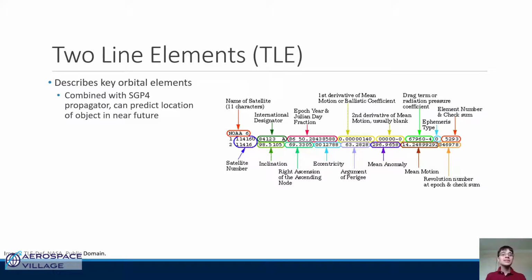And so a two-line element set is meaningless without a propagator, and a propagator is useless without the two-line element set. If you use them together, though, you are able to predict where an object will be in orbit with an accuracy of about 1 kilometer over 72 hours, which is pretty good. It can get better in some cases and slightly worse in others, but that's a good rule of thumb for how accurate it will be.